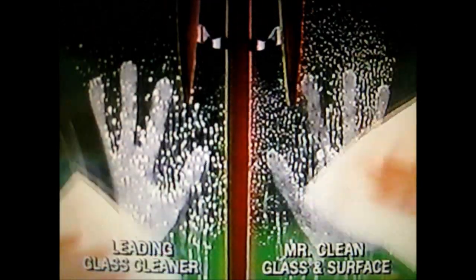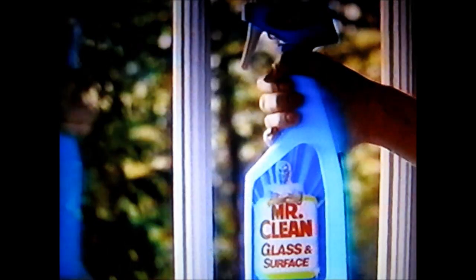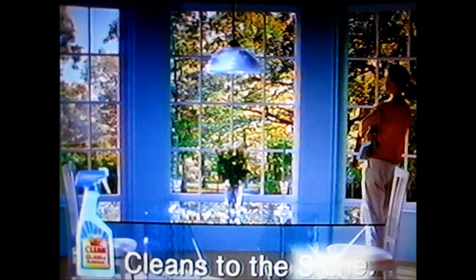Mr. Clean for glass? Even on tough, greasy grime, he cleans better than the leading glass cleaner and cleans it to a streak-free shine. No smears, no streaks. Even when the sun shines through. New Mr. Clean Glass and Surface cleans to the shine.